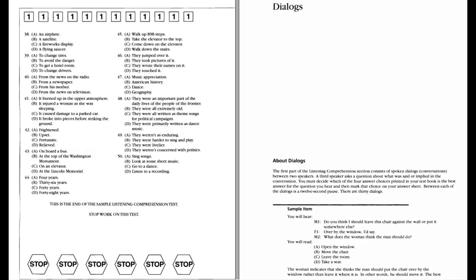Number 43. Where is this talk probably being given? Number 44. How long did it take to build the Washington Monument? Number 45. According to the speaker, what must those people who go to the top of the Washington Monument do? Number 46. According to the speaker, what did some young people do when the tip of the monument was displayed?